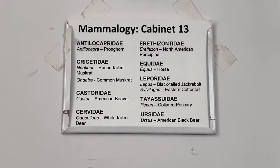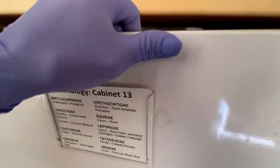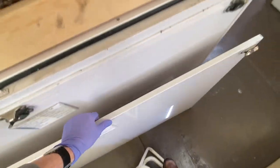Mammalogy, cabinet 13. This is a big one. So I think we're gonna open it up. We're gonna take these little switches, undo them, hop inside, and see what we can find. Ready? Oh, here's the warning. Okay, we're back. Lift it up, bring it down, and here's what we have.